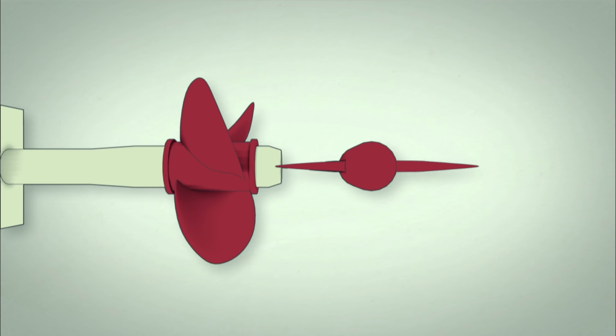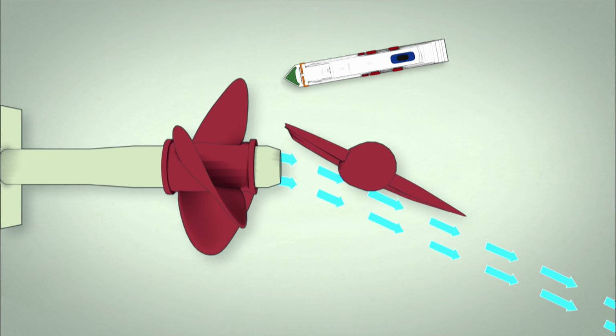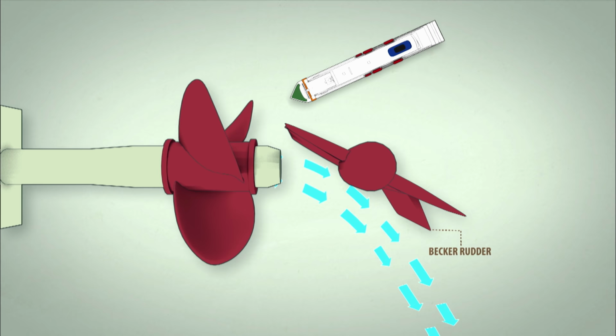The addition of the Becker flap to the rudder is an ingenious yet simple way of getting extra manoeuvrability. Because of its position, this smaller flap has a bigger effect on diverting the water flow, making tighter, quicker turns possible.